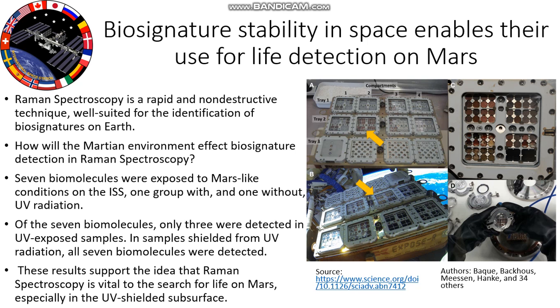Now, my question for you is, I would like you to consider the results of the experiment and the high exposure to UV radiation on the Martian surface. How do you think this could affect the conclusions we can draw from the results of past experiments searching for life on Mars, such as those performed by the Viking landers?